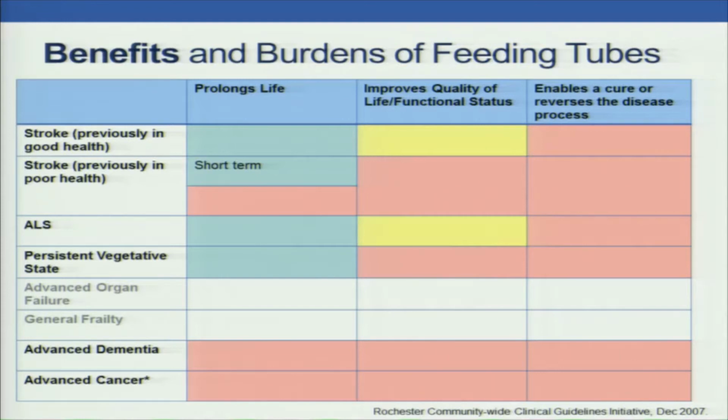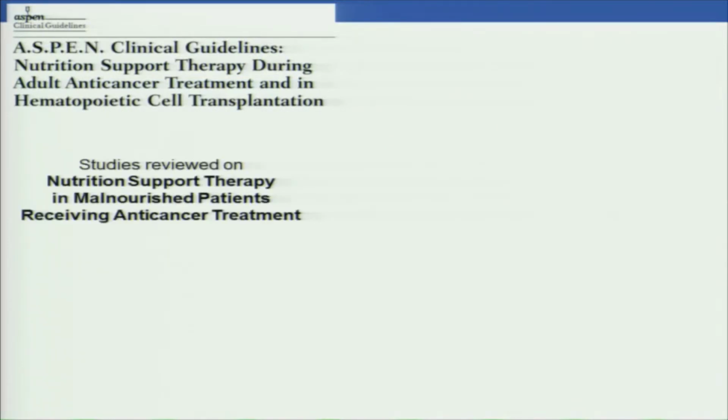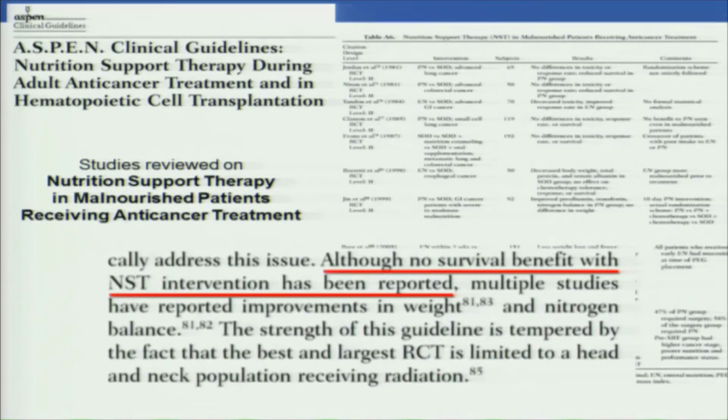Talking about advanced cancer, another commonly encountered diagnosis, there really isn't any evidence, similarly, to prove that in patients with advanced cancer, placement of a PEG tube prolongs life or improves quality of life. In the American Society for Parenteral and Enteral Nutrition guidelines, they did a really thorough review of nutrition support therapy in all sorts of cancer patients. One's undergoing surgery, one's undergoing chemo. When they looked at the studies of malnourished patients undergoing some sort of treatment, ultimately there was no survival benefit associated with any nutrition support intervention, although there were some smaller variables that showed improvement. But big picture-wise, survival benefit was not found.